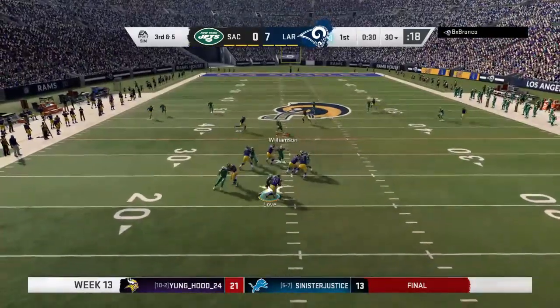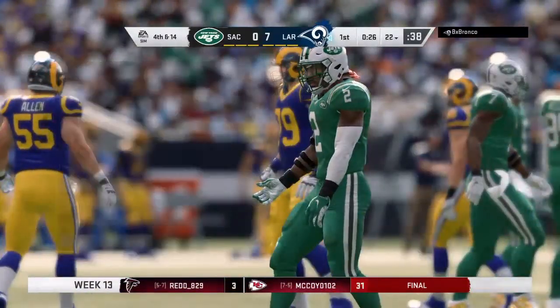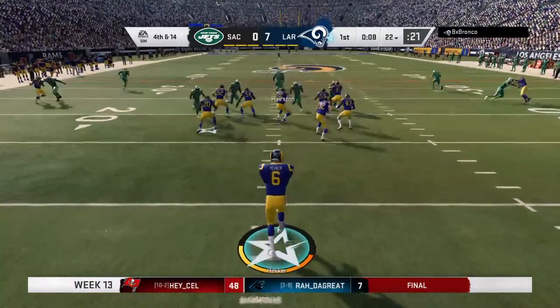From the gun on 3rd down. Love. Nowhere to escape, and he goes down. C.J. Mosley in there to bring him down, and that is sack number 17 for him now on the year.